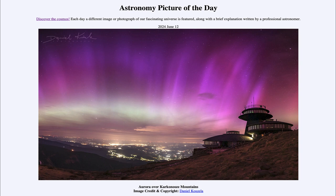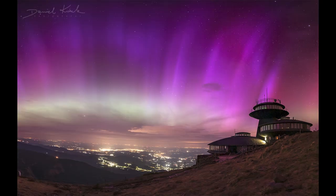Today's picture for June 12th of 2024 is titled Aurora over Karkonosze Mountains. So what do we see here? Well, here we look over the mountains and then up in the sky see the very strong colors of the aurora. And these were taken just about a month ago during a very large solar storm, which caused powerful aurora all over the Earth, and in fact visible at latitudes where they normally are not seen.